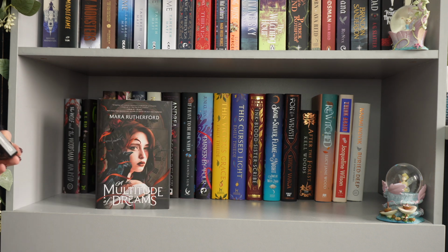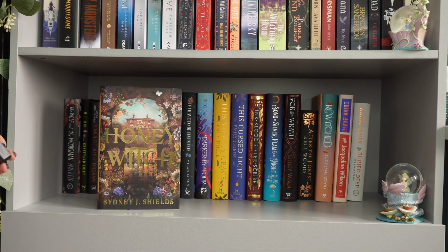I then have A Multitude of Dreams by Mara Rutherford. This was a very kind gift from my friend Clara on Bookstagram, so definitely excited to read that one. I then have Honey Witch by Sydney J. Shields. This is a cozy fantasy, and I've heard some mixed reviews, so toying with the idea of unhauling this one, but I may give it a try before I do that.